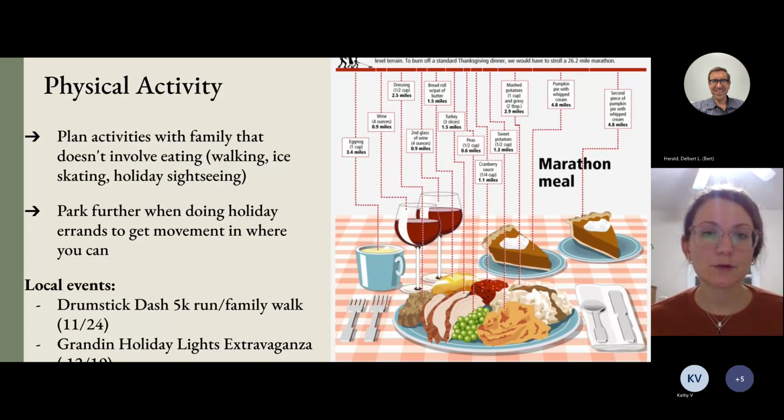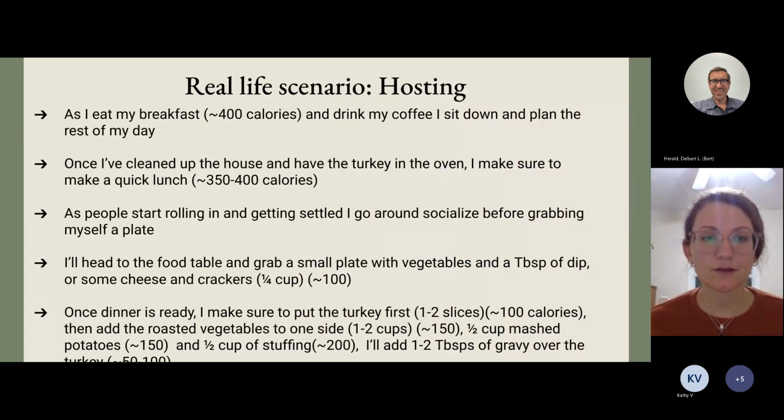And so they wanted to include some real life scenarios just to give you a better idea of how a lot of these tips play out. So if you're hosting, or let's say I'm hosting, I usually would eat a breakfast keeping it around 400 calories, and I did want to preface that this is about a 1,600 calorie day. So you can adjust it to your goals.